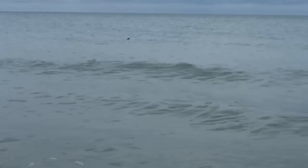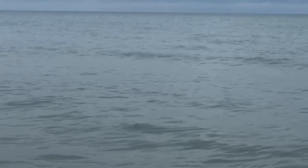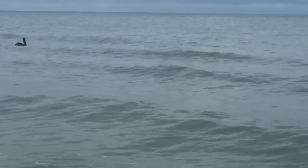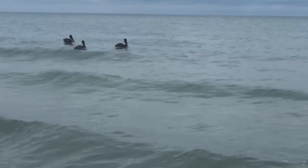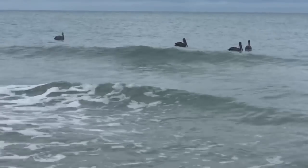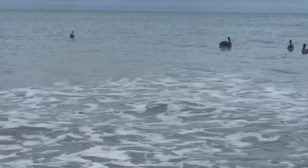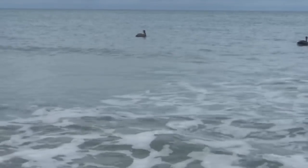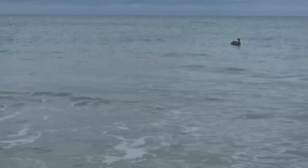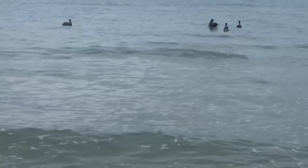There he is. He's going to come right by some pelicans over here on the left. Wow. See where he is. He's going to come up behind him. Sometimes they come right up under the pelicans and scare them away. I don't know where he went. Oh, he jumped. He's over to the left. He got further out on me. Oh, where'd you go? Oh, that was great. A super way to end our Wednesday morning beach walk.